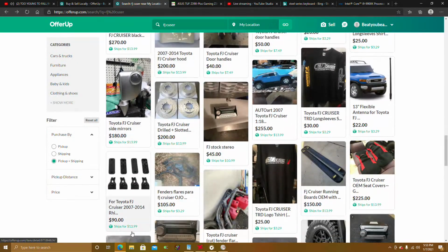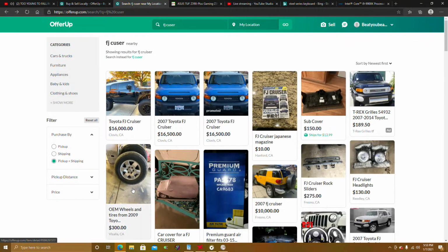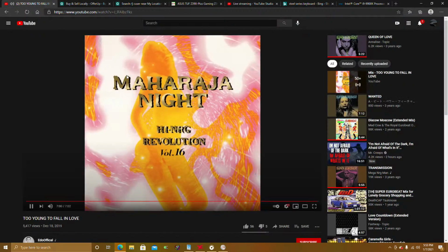See, this is how the 2009 Hyundai Sentra was actually newer than this FJ Cruiser right here, and cost four times less. It cost about a fourth the money of this FJ, which is 2 years older than the Sentra. Yeah, FJs suck.